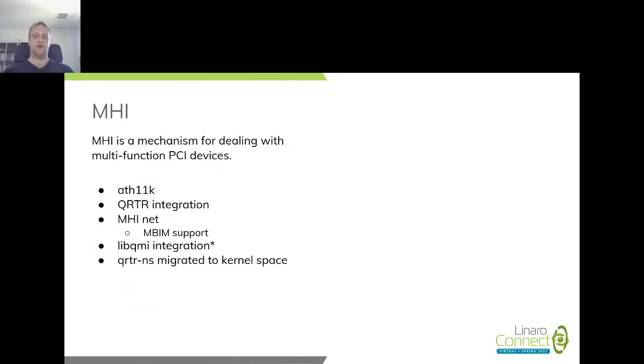And one thing that came out of the Wi-Fi work on AF11K was that there was an opposition to relying on the QRouter name server, which keeps track of where QMI services are in the system. It used to live in user space, and it was migrated into kernel space.